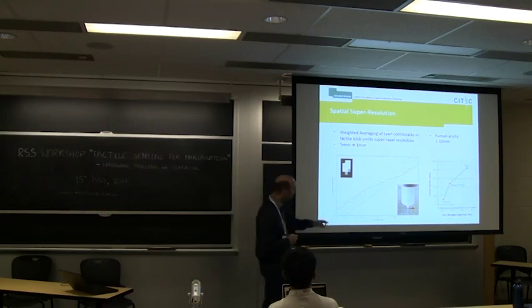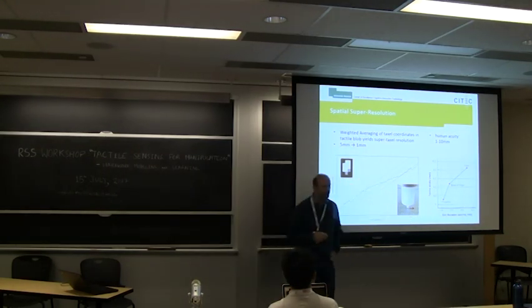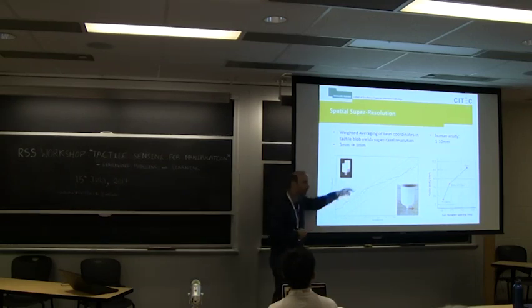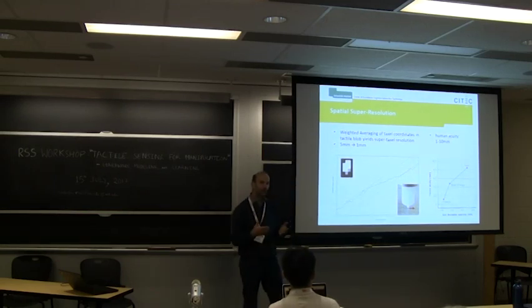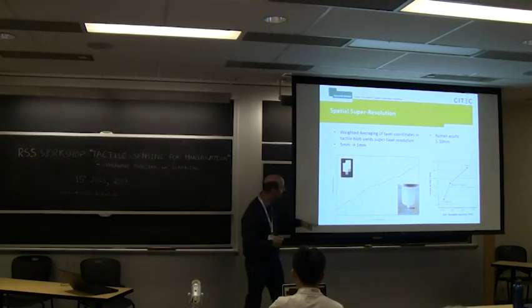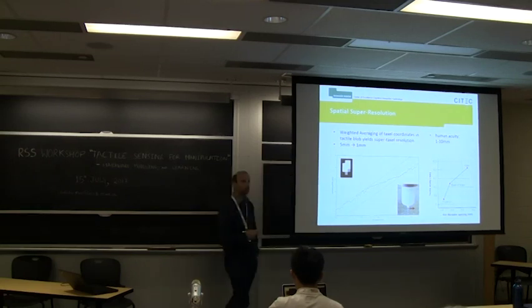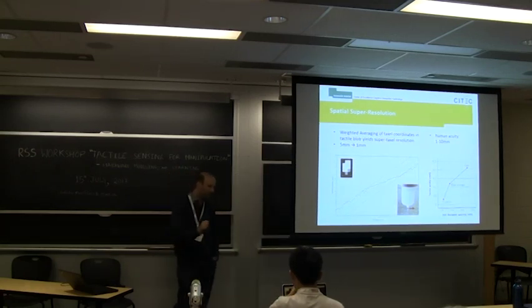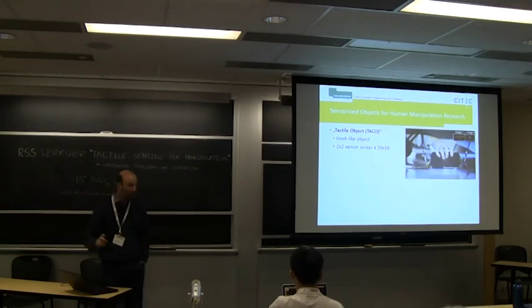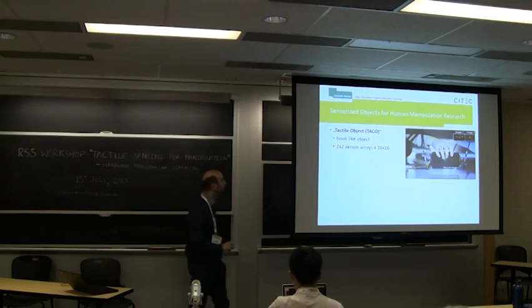However, if you move a probe tip across a single sensor and you estimate the contact position by averaging over all these contact locations, then you can nicely follow the position. So this whole distance is these 5 millimeters. However, we always stay in the range of a millimeter about the actual position. So we increase the resolution by a factor of 5 at least, which comes already quite close to human resolution as well.